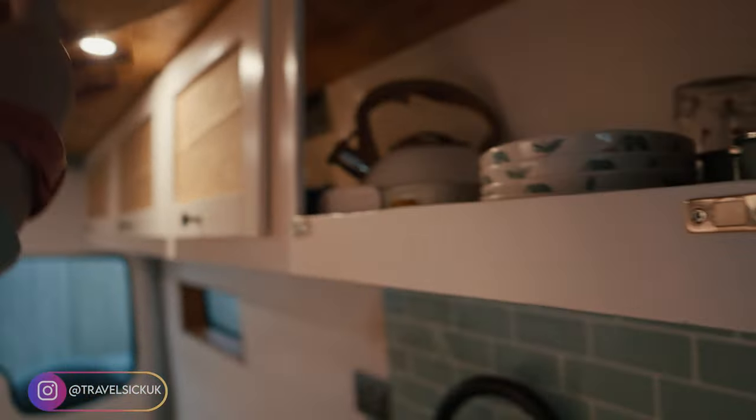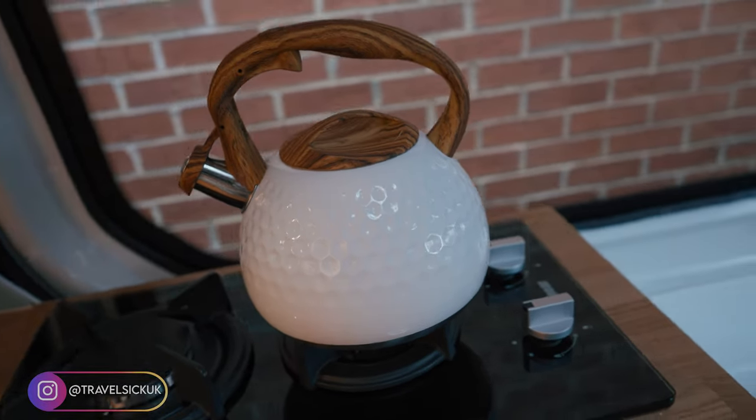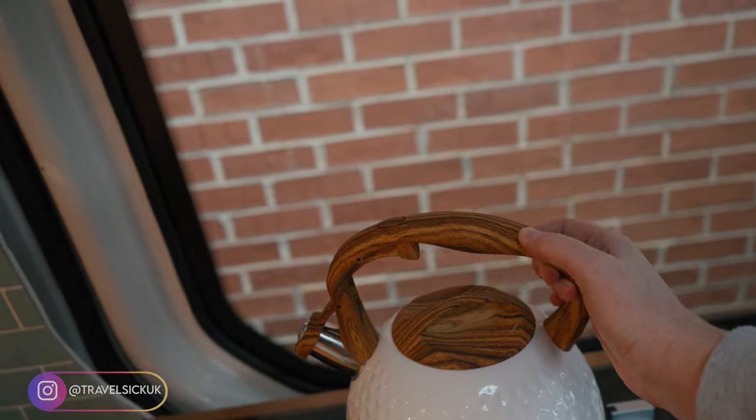While we're waiting for that primer to dry, I'm just going to quickly show you our new kettle. Look at that! I love it. My brother and his girlfriend got it for us for Christmas. It's really nice, and it goes with the van and everything. I love the wooden look handle on it. There's just one problem with it. It doesn't get used enough, does it, Ali? It doesn't, but you could change that now by making us a cup of tea. No. Busy. I have been busy, actually.